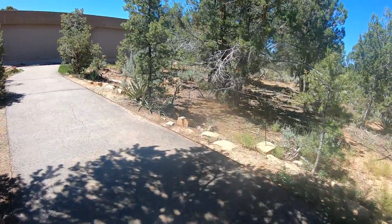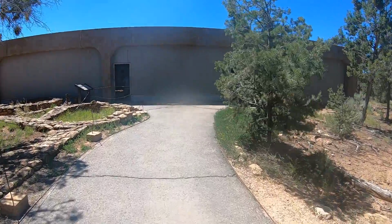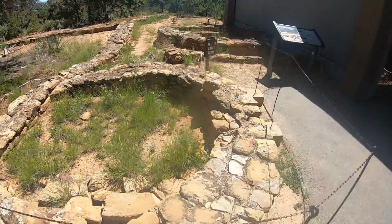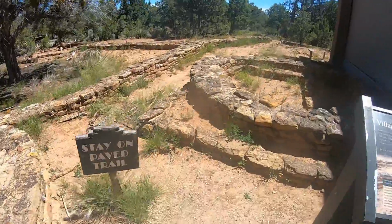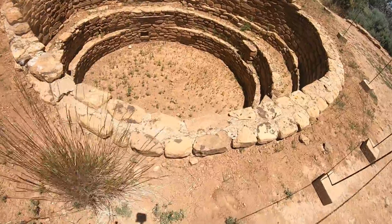This Mesa Top Loop Drive is a great site to visit if you're trying to have a relaxed walk on the trails. These trails are even wheelchair accessible. The buildings surrounding some of these sites are well made to protect the sites from normal weathering, and even have the possibility of being completely locked up if there needs to be preservations made or if extreme weather is to be forecasted. My favorite sites to visit in the whole park, however, are the Far View sites.